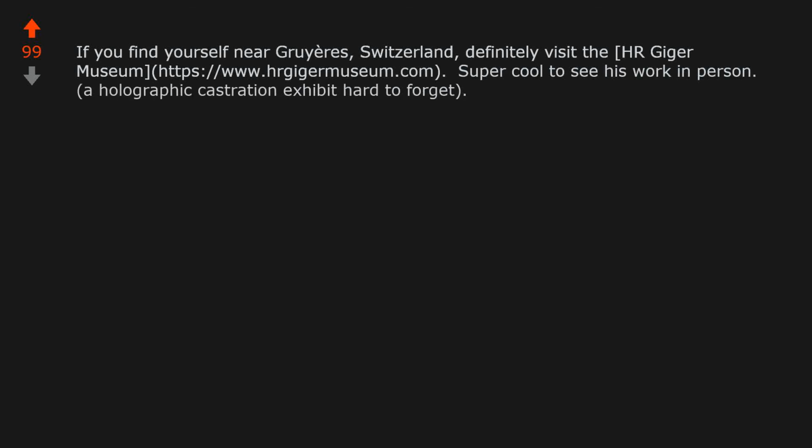If you find yourself near Gruyères, Switzerland, definitely visit the H.R. Giger Museum. Super cool to see his work in person. A holographic castration exhibit, hard to forget.